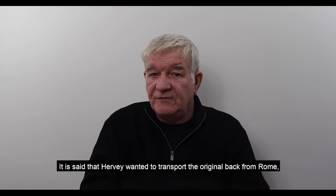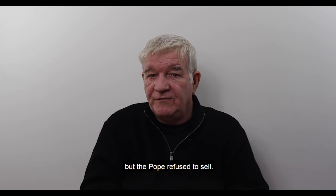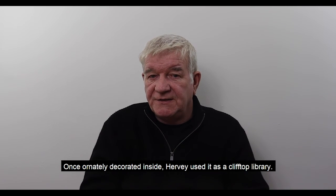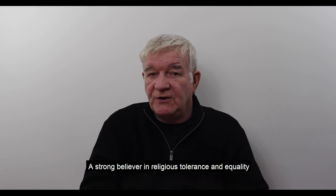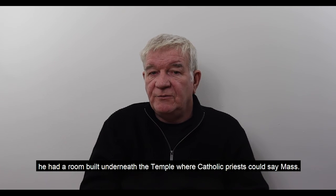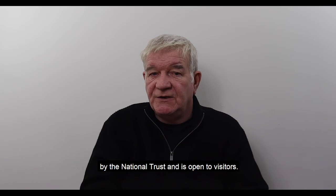It is said that Hervey wanted to transport the original back from Rome, but the Pope refused to sell. Once ornately decorated inside, Hervey used it as a cliff-top library. A strong believer in religious tolerance and equality, he had a room built underneath the temple where Catholic priests could say Mass. The site of Downhill Domain and Mussenden Temple is owned by the National Trust and is open to visitors.